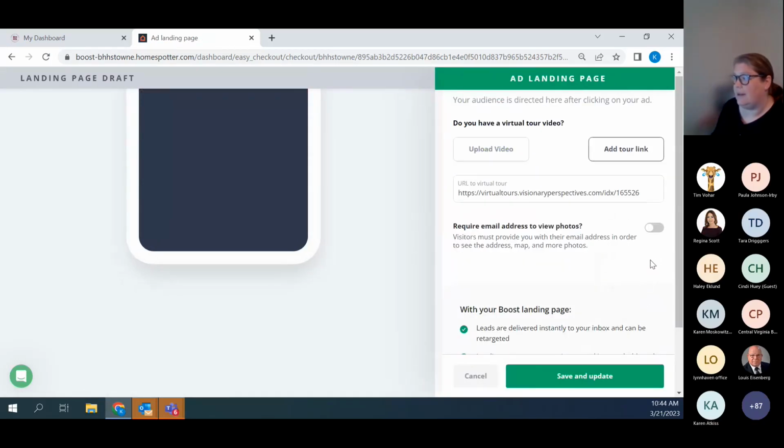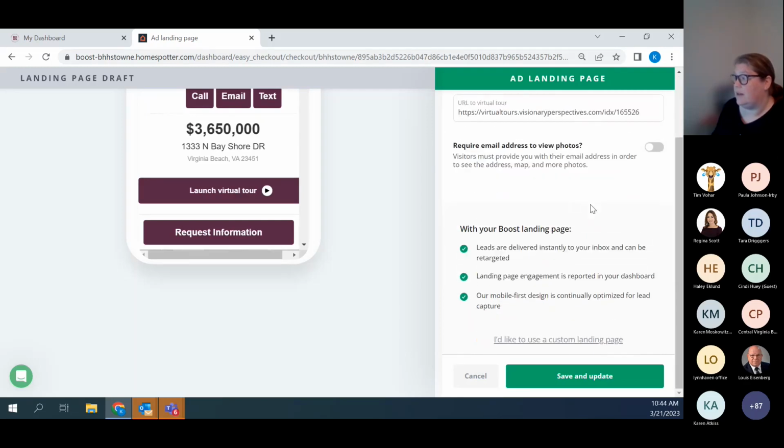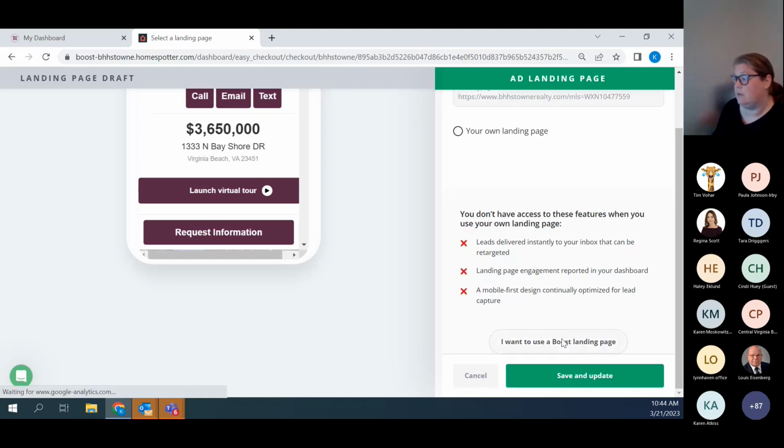You're going to be able to go ahead and edit this. So you can put this wherever you would like. So you can add a virtual tour link. You can require things like, do you want an email address to view the photos? Or you can use a custom landing page. So they have a landing page in here already built in, or you can send them somewhere else.